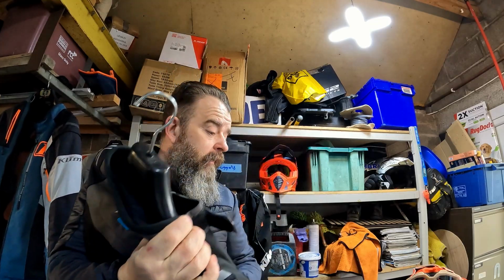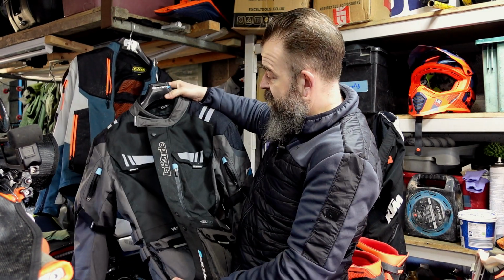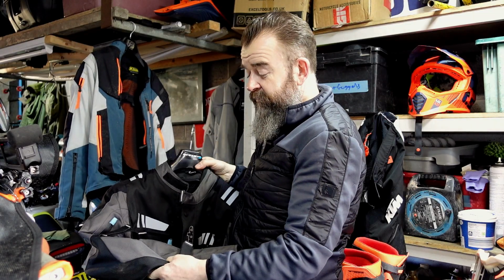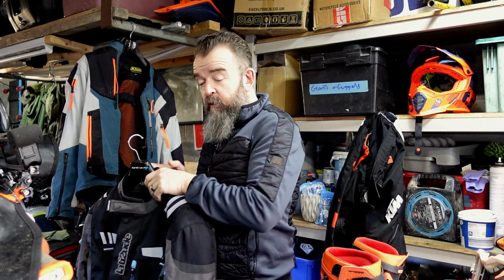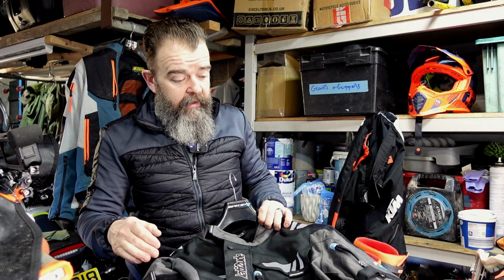What I did buy early on, and I wear if it is really cold and it is raining, is I bought this Spada Latitude. It's a fully waterproof breathable jacket. It's got the armour, the same armour as what the Dakar has. It comes with matching pants which go over the boot, and they do fit over the boot. When it's cold, it's raining and you want to go out, I think this was 90 quid. The pants were 80 quid.